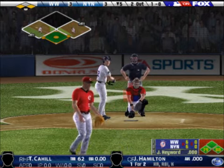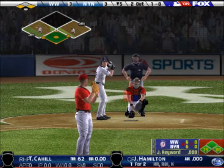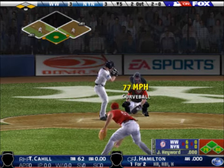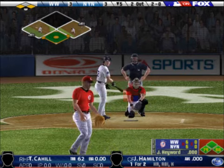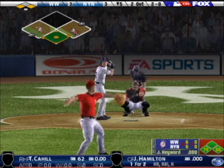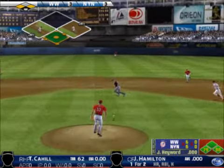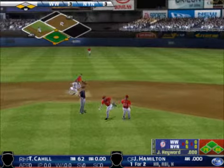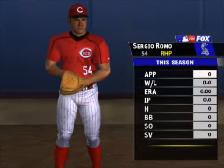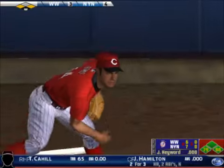Out of the zone, that's a ball. If ever they're going to steal a bag, it's right now with this guy. He really knows how to steal a bag. Out of the zone, that's a ball. He comes up a little bit short. And a run scores. The Yankees lead the Tigers by a single run.